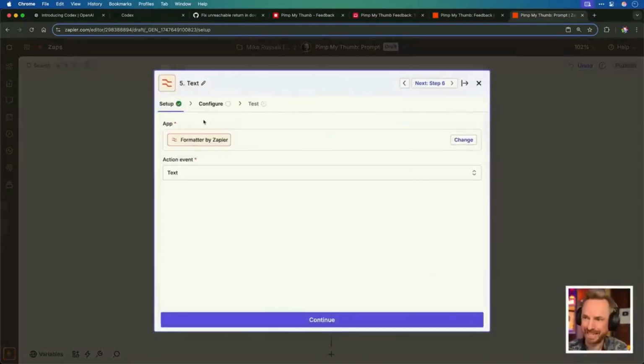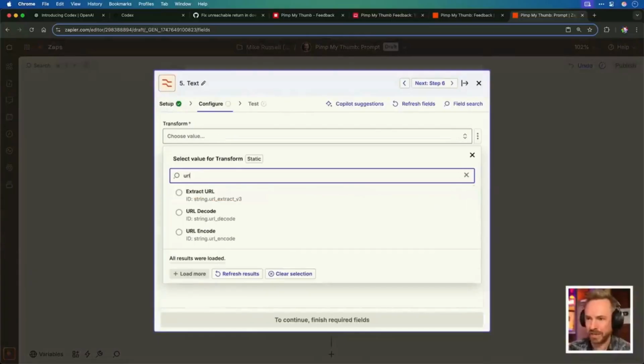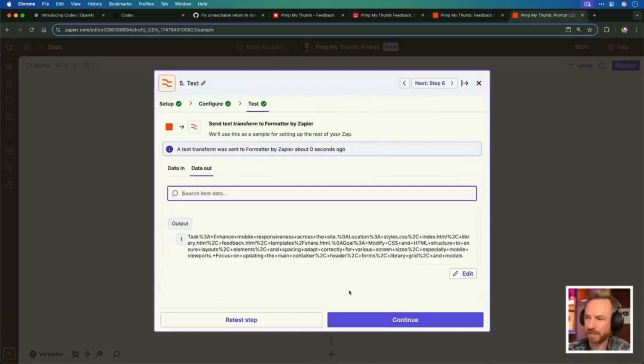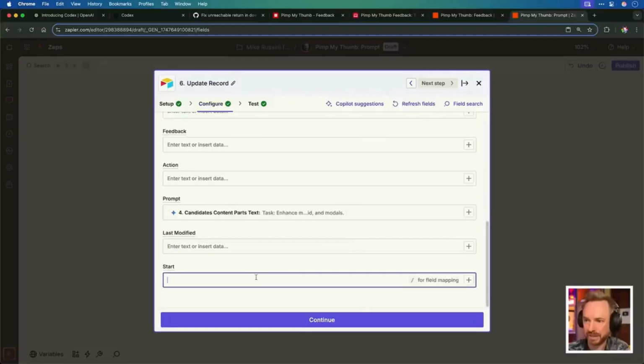Action event will be text, and we've got a load of values here, but let's type in URL, and we want to do URL encode. And as the value, we just put the response from Gemini. Convert space to plus should be true. Boom, that's URL encoded. We'll just refresh the fields, and there's our start field.